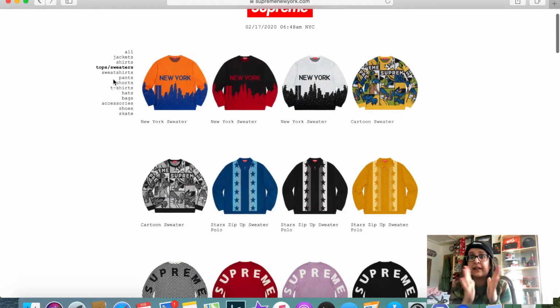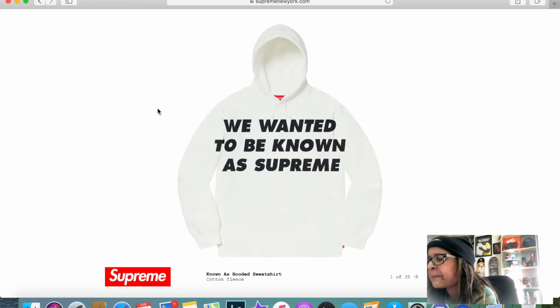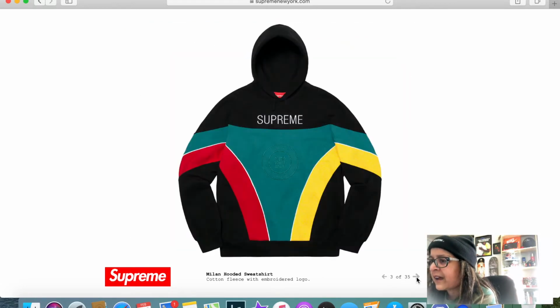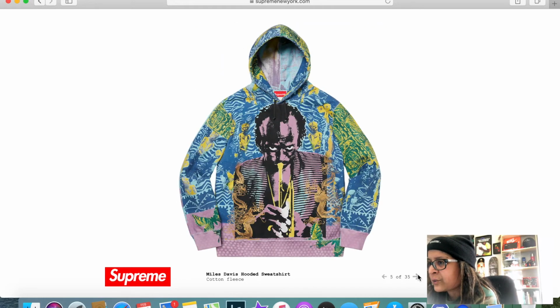Sweatshirts. I like this section. Okay, so we wanted to be known as Supreme. We have seen this. I quite like it. It has been slated, however, but I do quite like it. And if I was going to go for a colourway, it would probably be red. I do quite like it. Then we have the Milan hooded sweatshirt. Yeah, I've seen Kade wear this. Not a fan, personally.